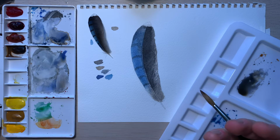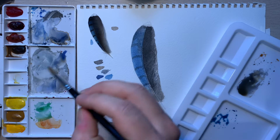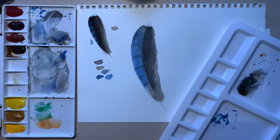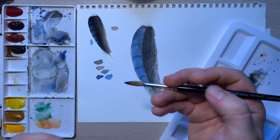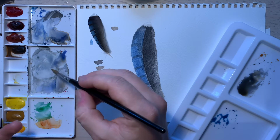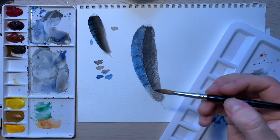Unlike opaque materials like oils or acrylics, where you can just mix up the color you want, see the intensity on the palette, and then apply it to your canvas or paper. With watercolors, you'll mix up a color and you'll be surprised when you put it down on the paper that it's not the same rich intensity that it looked like you were mixing up. And so you need to build up layers over time.